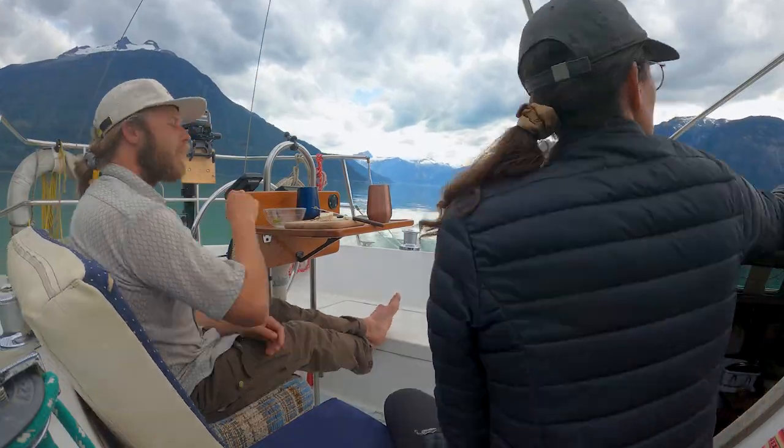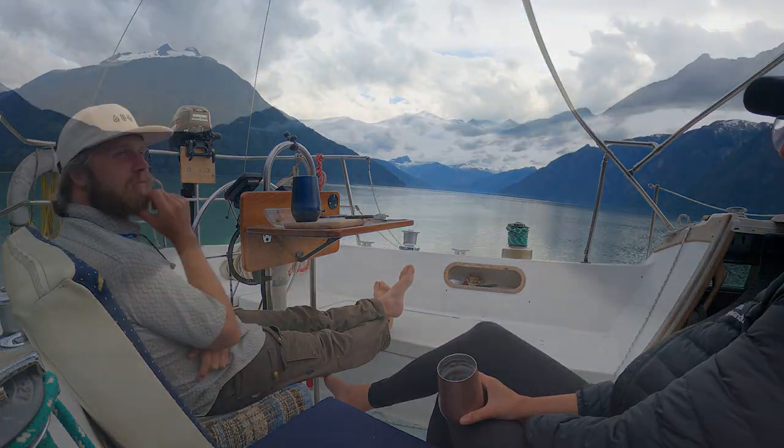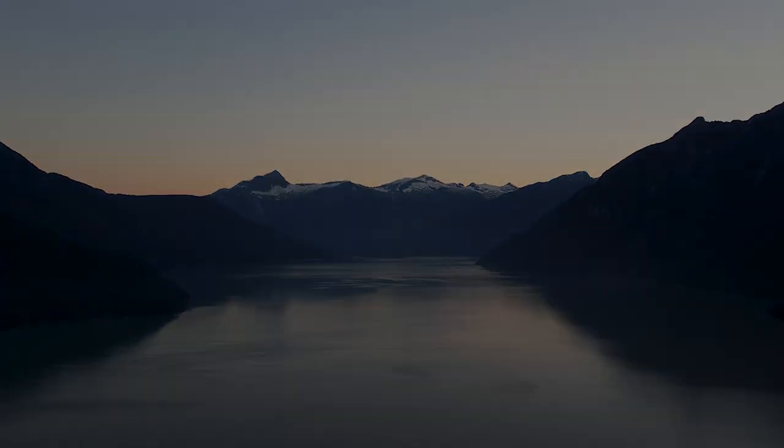Bute Inlet. This really is probably the most incredible anchorage I've ever seen. Unbelievable. Words really don't describe it, do they? No. Thank you for being here on this journey.